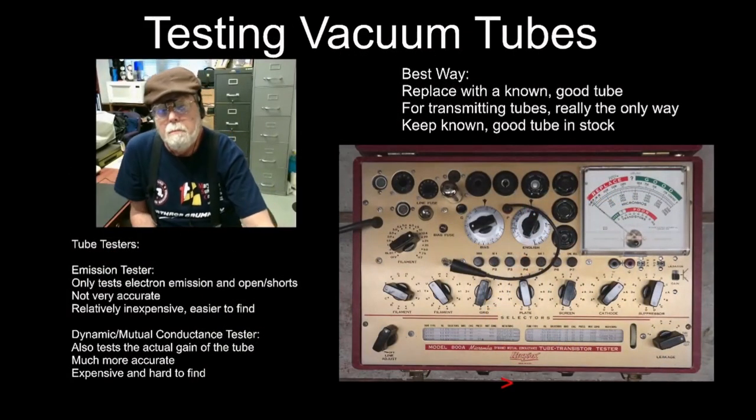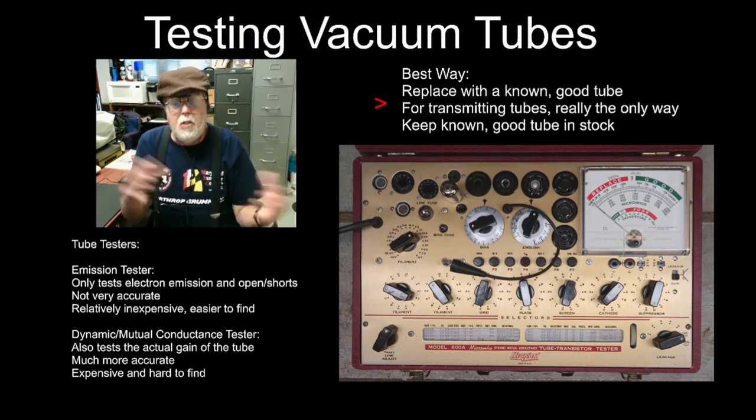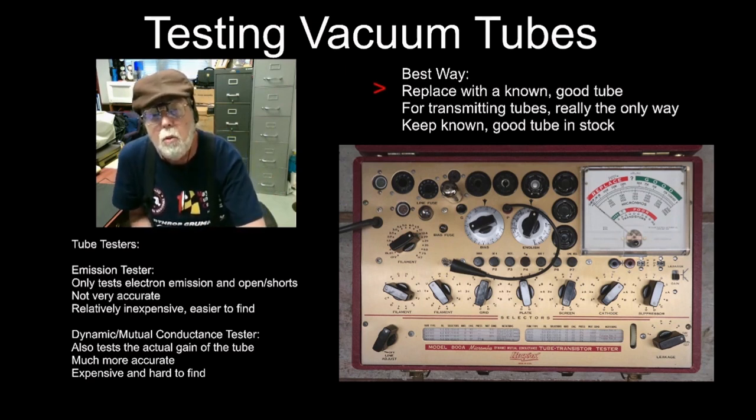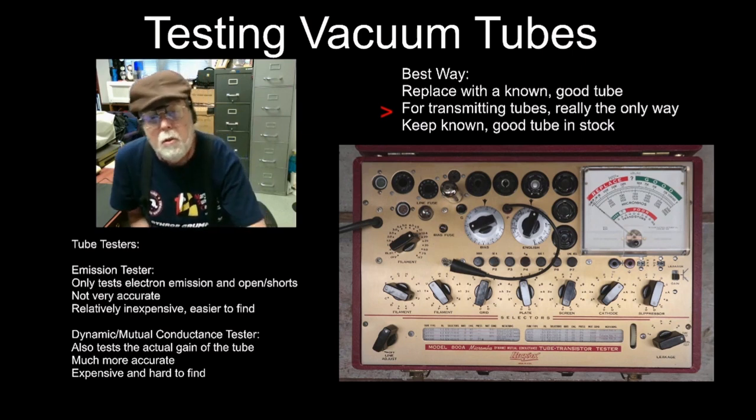Testing tubes. The best way, if you're a vintage ham, you should try to get a known good tube for every one that's in your radios. Okay, you don't have to have 6 particular tubes, but the best way to test a tube is to replace it with a known good tube. For transmitting tubes, you really cannot use a tube tester to check them. You have to replace it with a known good tube. That's the only way you can really do transmitting tubes.